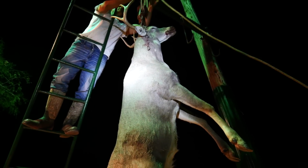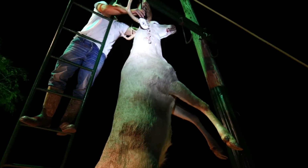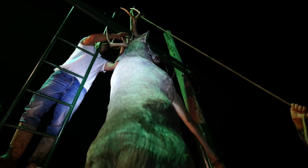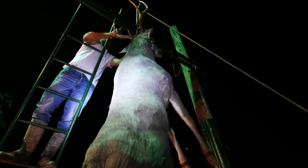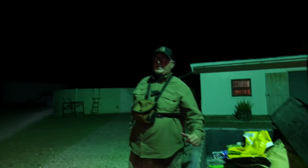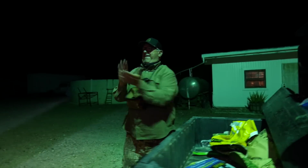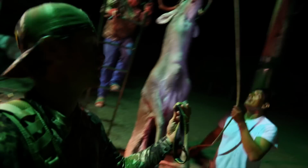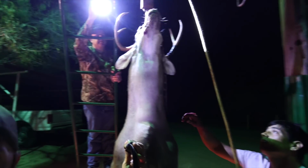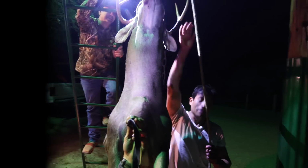Okay, up. More. A little bit more. About 230 total. Put the hook there. You guys, look at the neck. I can't express the girth.